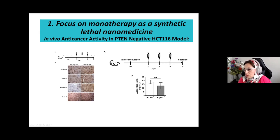We also looked at the level of the drug in both PTEN negative and PTEN positive tumor models to make sure that there was no difference in the concentration of the drug because of the tumor model, and rule out any impact by the concentration of the drug. Basically, this result showed that our drug was only effective as nanoparticle formulation and only in the PTEN negative tumor model, so showing synthetic lethality.